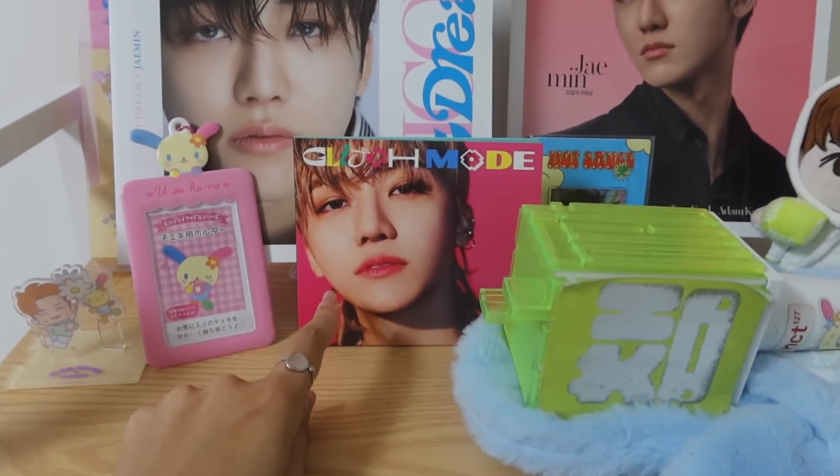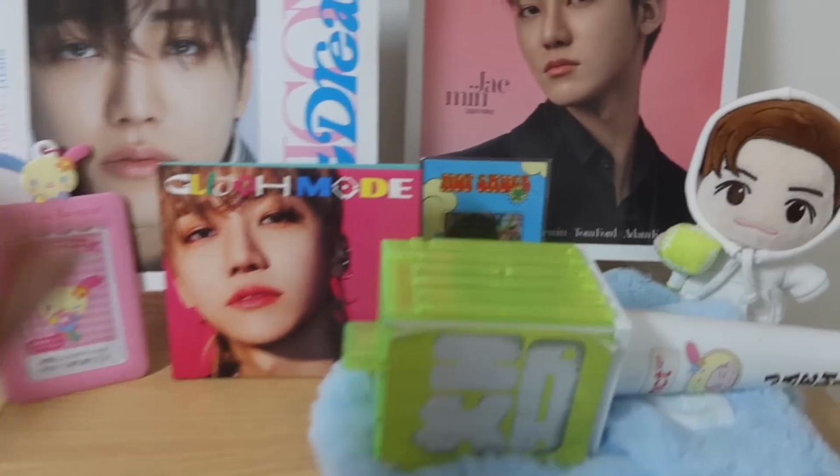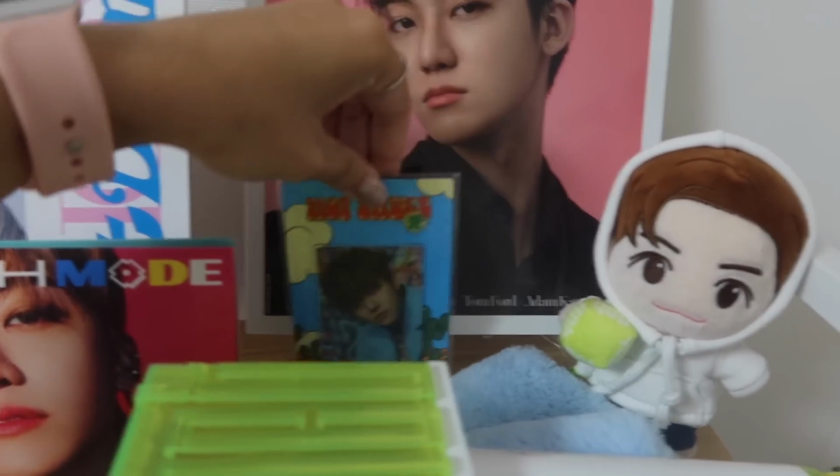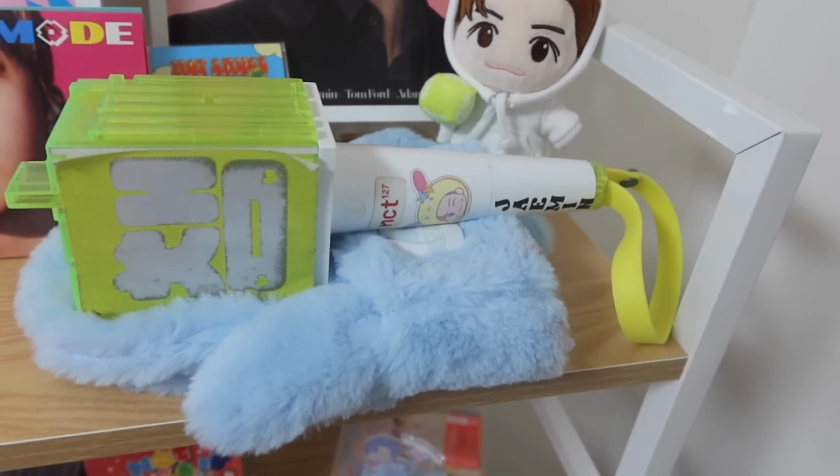Then we have one of his Glitch Mode digipacks. I have just a dupe of it, so I decided to put it up here. I have the other one with the other ones, don't worry. And then we have some random hot sauce merch. It's a magnet. They did little NCT dolls, so I have my little Jaemin doll. And then they did the Candy gloves, obviously for Candy, so I have his gloves.